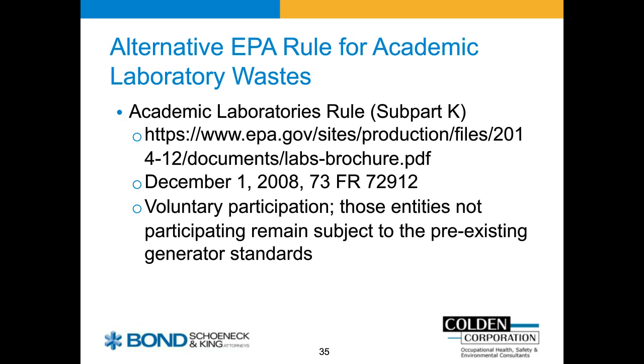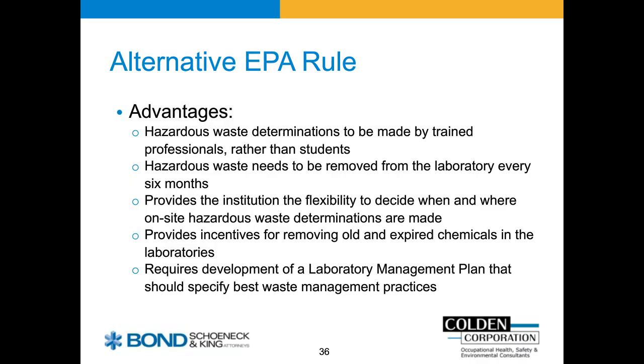If an academic facility does not want to opt into this rule, they have to continue to be subject to the pre-existing generator standards. This is a list of the various advantages to the EPA rule. Going online and looking at the EPA brochure, which details some of those advantages, is something that I think you may want to in fact consider.